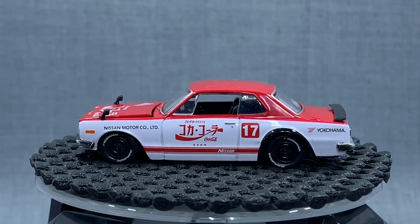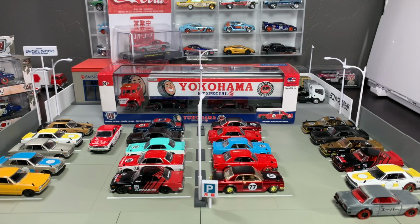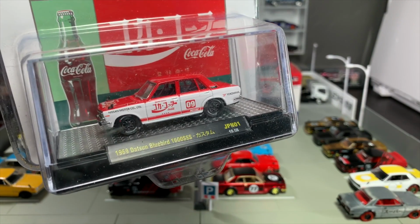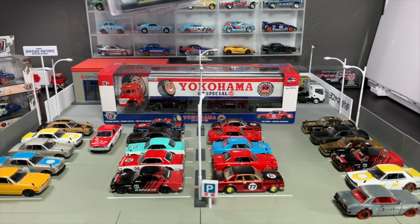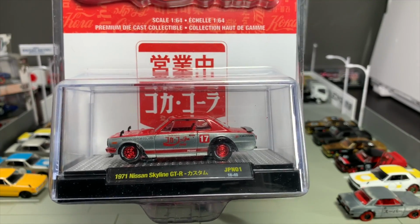And then there is, I haven't mentioned yet, a hobby exclusive of this same set. So the models are, instead of white and red, black and red. So I actually have to get, at least for the Skyline, I want to get that one in black. All right. Shall we do it?